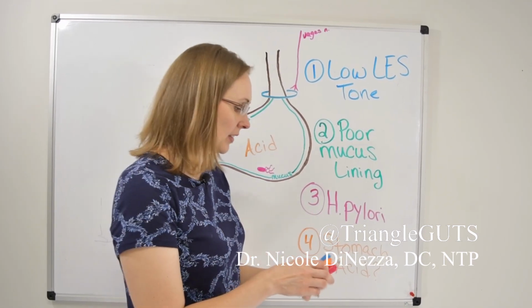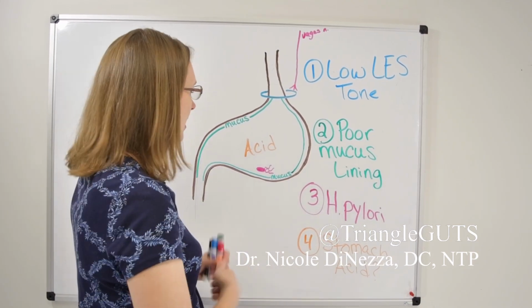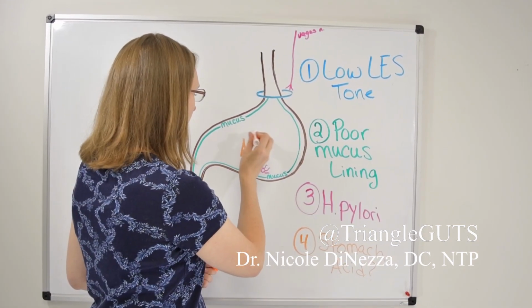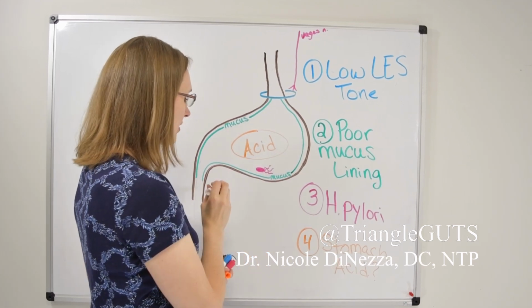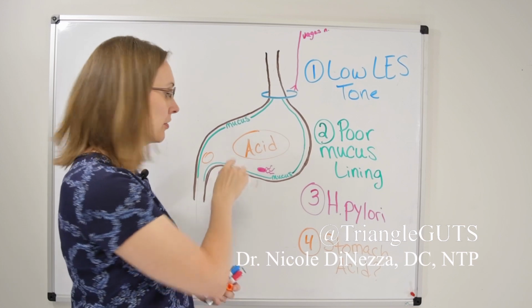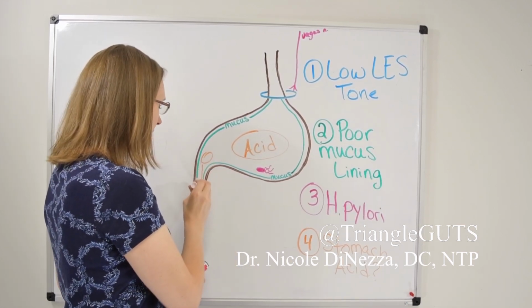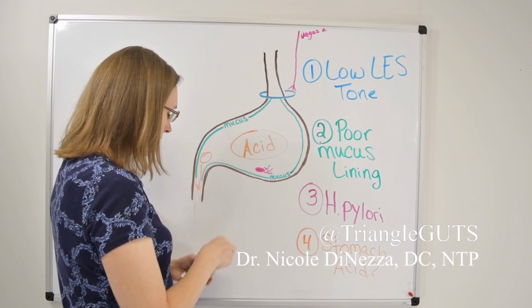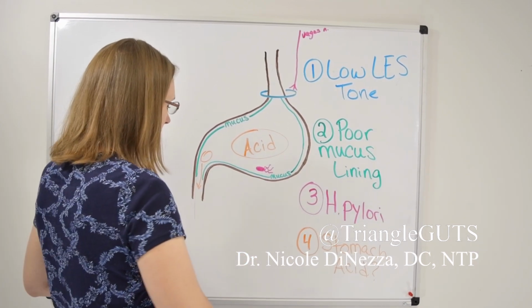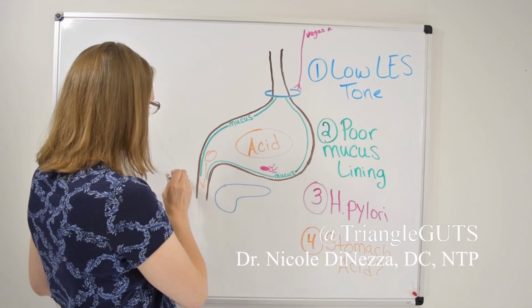The other thing that we have talked about in videos more specific to SIBO and IBS is that the pH of the stomach contents and the pH of the bolus of food that makes its way from the stomach into the small intestine will trigger a reflex whereby you get the release of digestive juices from the pancreas, which is hanging out over here, and the gallbladder.